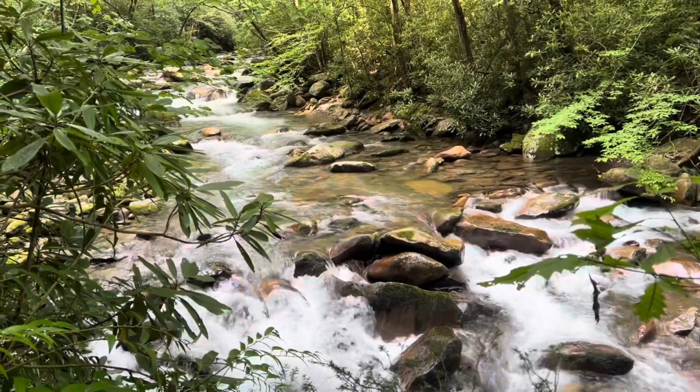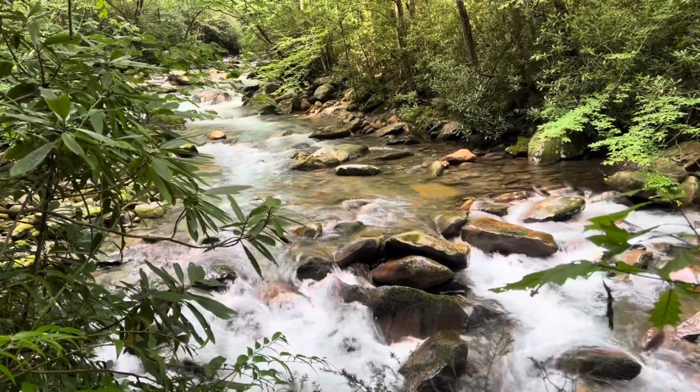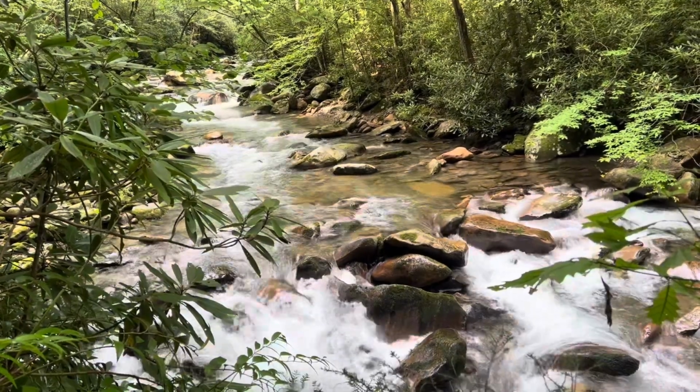Creek is looking pretty impressive. It's got more volume than the last creek I was at, Swallow Fork.